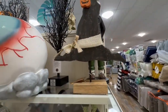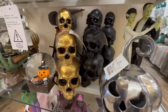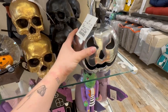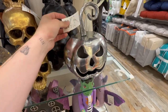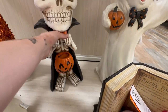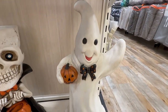Loved this witch hat decor. I think it's super, super cool. And then we have the trio of skulls here for $15. This pumpkin, it's metal. I love it. If it wasn't silver, I would love it even more, but for $15, it's not that bad. This guy was super cute at $30. I think it's a candy bucket, so you can put candy in his head. Adorable.